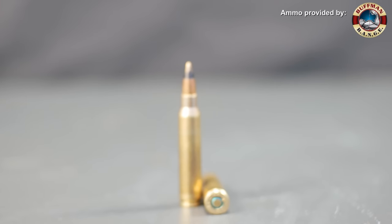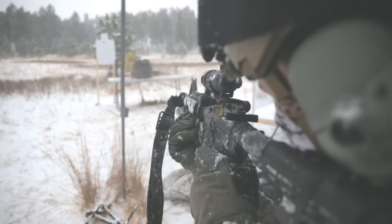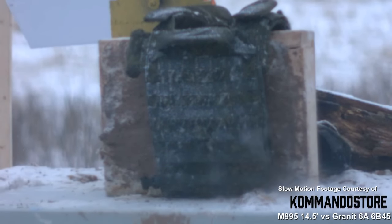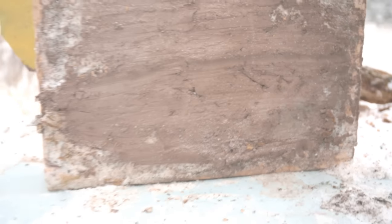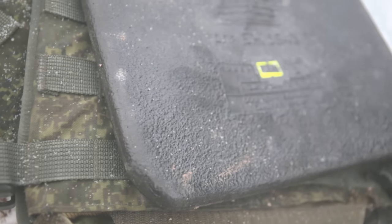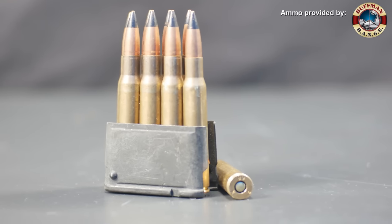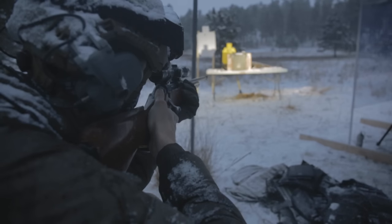Let's try M995 5.56 tungsten out of an M4. No serious deformation and no penetration. The back of the plate hardly budged. Not a bad result. The next shot is for the NIJ level 4 qualification, an M2 .30-06 AP round out of our 21-inch M1 Garand.